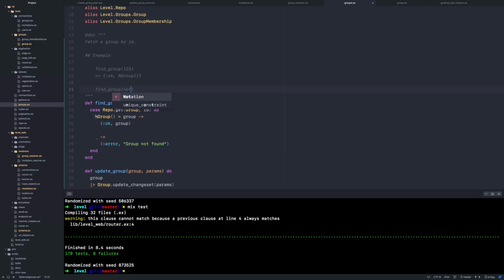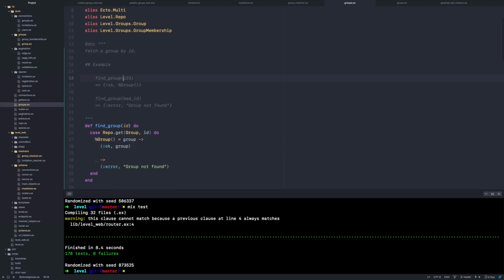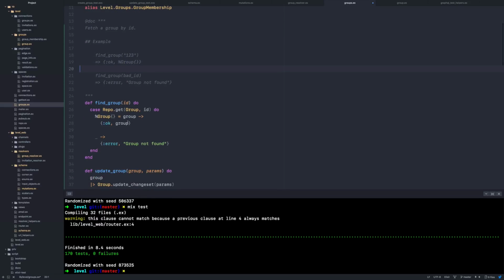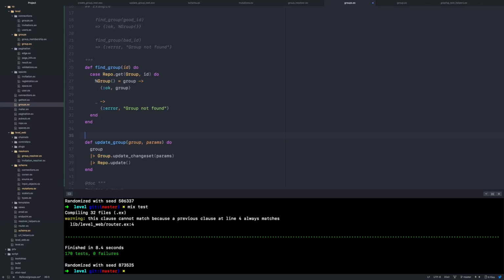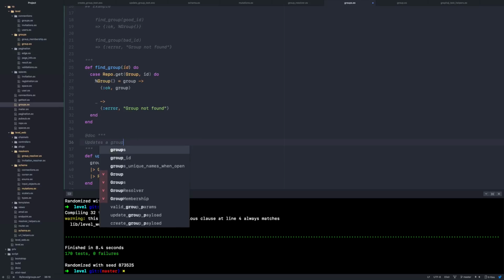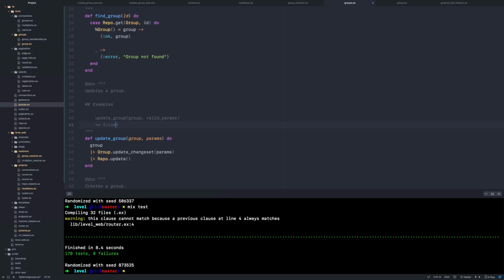Bad ID, maybe. And these are really just for human consumption. ID is a string, right? It is actually. These are actually GUIDs, so I don't know if I should... whatever. Or I could just say good ID. And this one... let's return Zen. Okay.